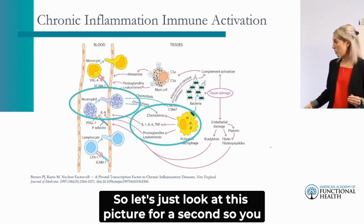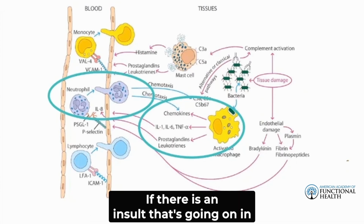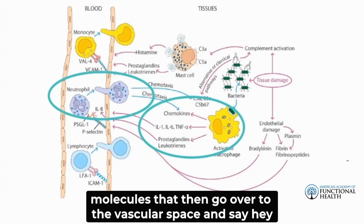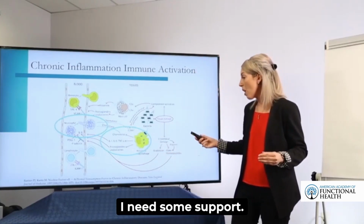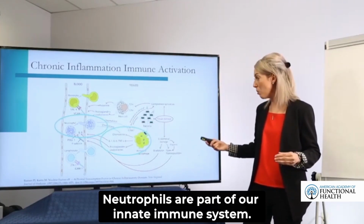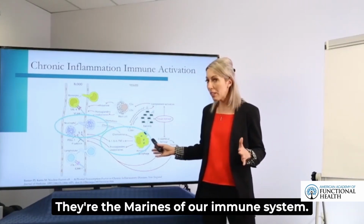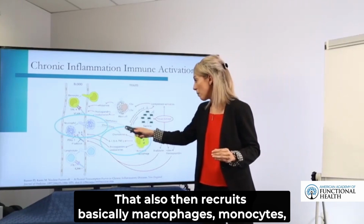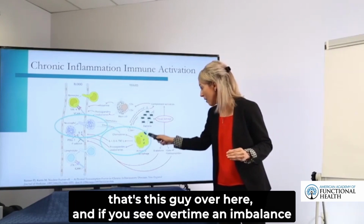So let's just look at this picture for a second. You have the vascular space here. If there is an insult going on in the tissue, certain signaling molecules go over to the vascular space and say, hey, there's something going on here, I need some support. Then you have neutrophil infiltration. Neutrophils are part of our innate immune system. They come running over and start trying to help out. They're the Marines of our immune system. That also recruits monocytes in the vascular system, and then they differentiate into macrophages. That's this guy over here.